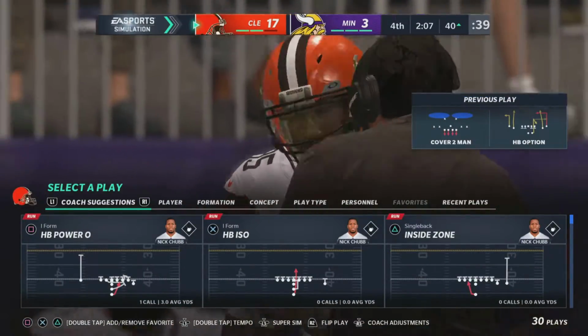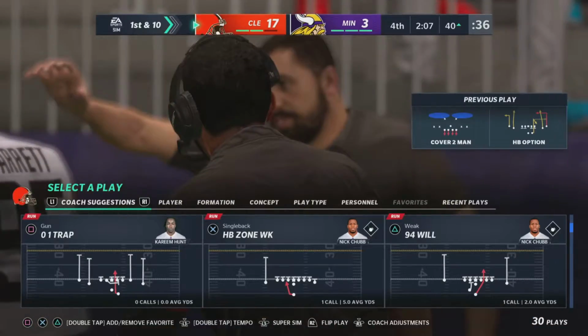So they elect to decline it. And why not? Just go ahead and let the play stand, and they'll take that.